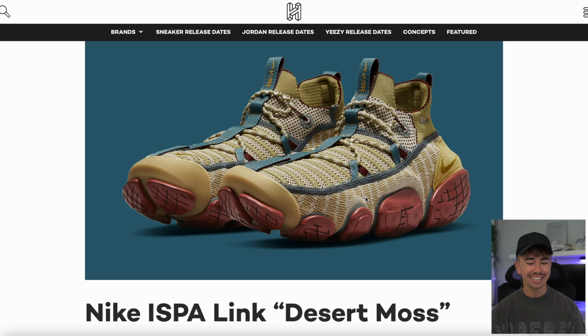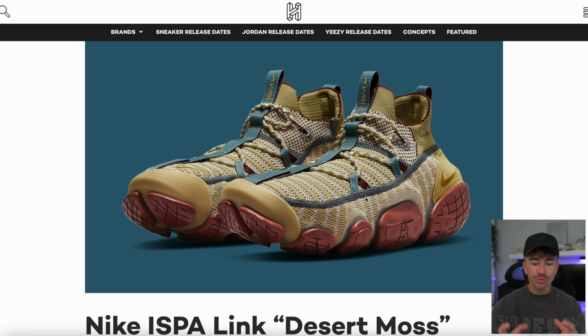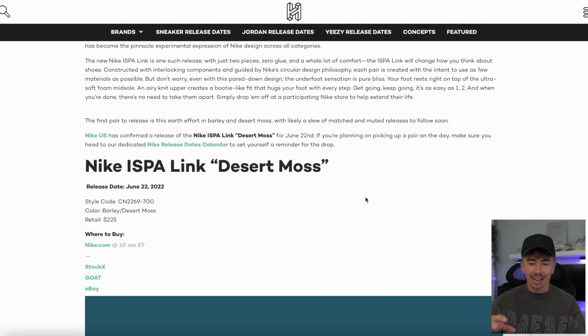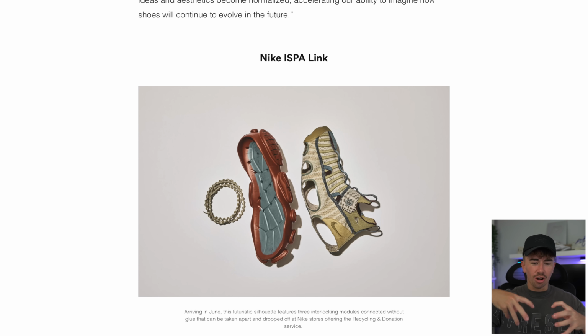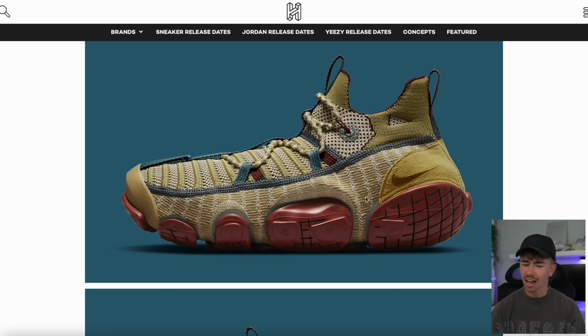Got a release date for one of Nike's craziest sneakers that they're going to drop this year. Take a look at this. This is the ISPA Link Desert Moss colorway. I think there are two colorways that are going to be dropping on June the 22nd. Now, they don't have any images of this thing disassembled, but this is a shoe that you can literally take apart completely. This whole upper is a sock type of piece that you can just take off. This is not a good looking shoe at all, in my opinion, but I do think it's very interesting. I would like to check it out.